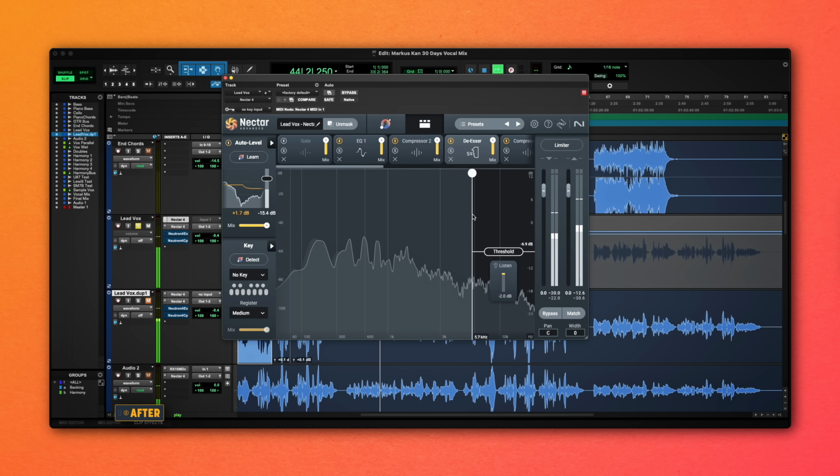Now, when it comes to vocal effects, the possibilities are endless. But keep in mind that these vocal effects need to serve the song and the vibe that you're going for. So even though I have so much scope to play around with creative effects, I really wanted to keep them quite subtle here because that was the aim of the song we're going for.